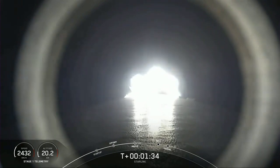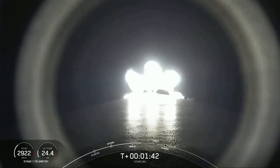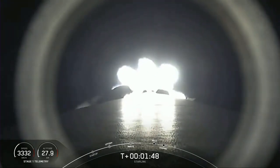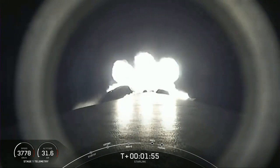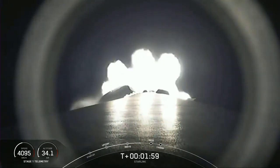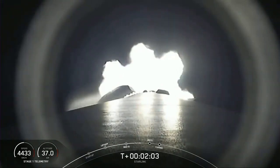Main engine cutoff, known as MECO, stage separation, and second engine start 1. To explain the first one, MECO, this is where all nine M1D engines shut off, and they slow the vehicle down in preparation for stage sep. And that's where, once again, the first stage and second stage separate. Stage 1 makes its way back down to sea level for landing, and stage 2 continues its primary mission, with the MVAC engine lighting up and propelling that second stage along. Falcon 9 with the Starlink satellites is following a nominal trajectory.